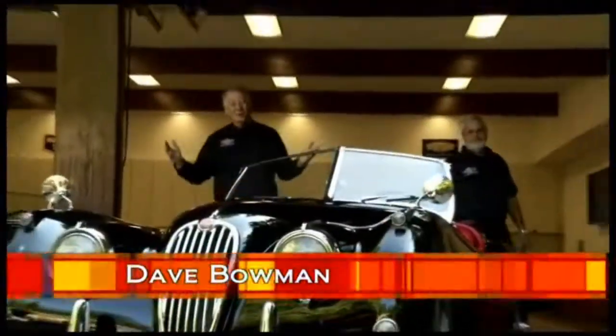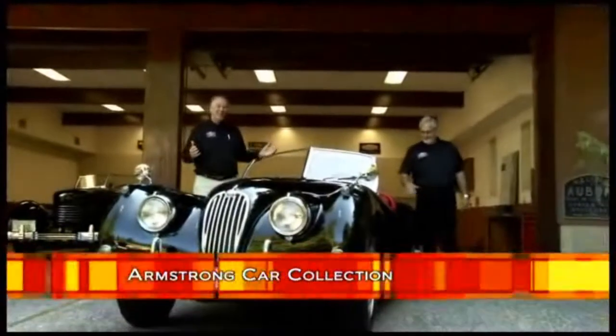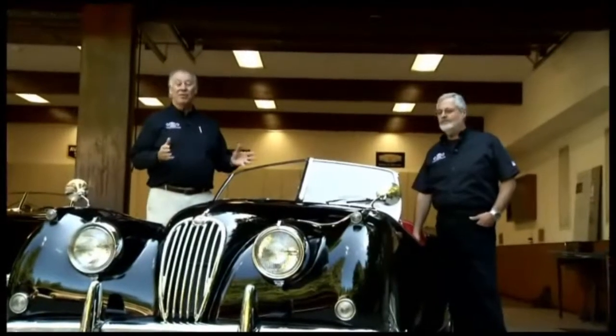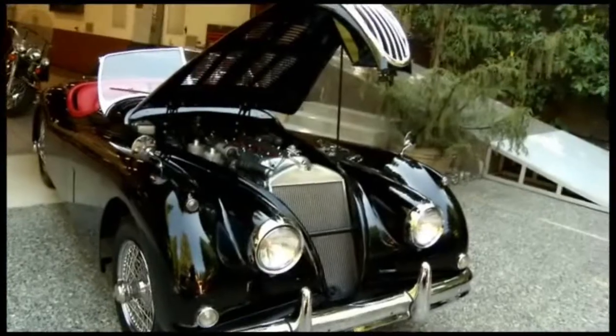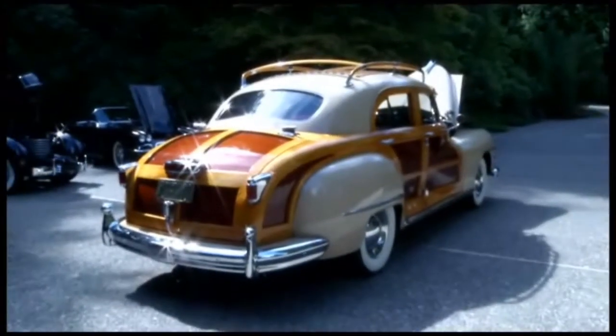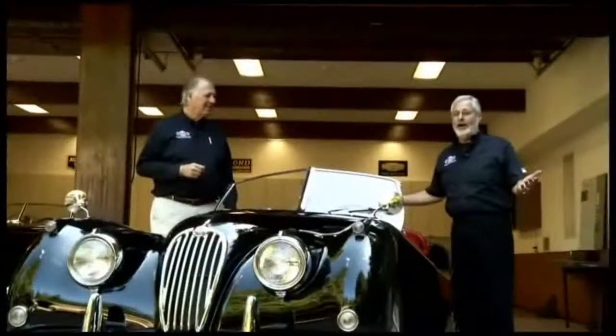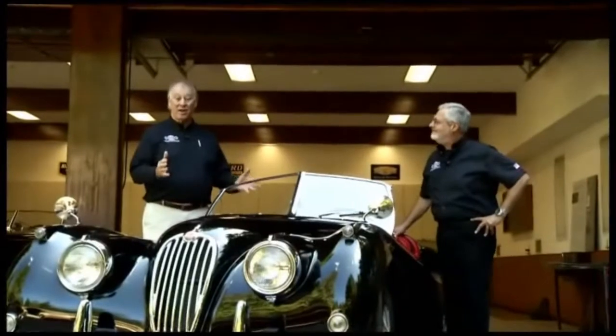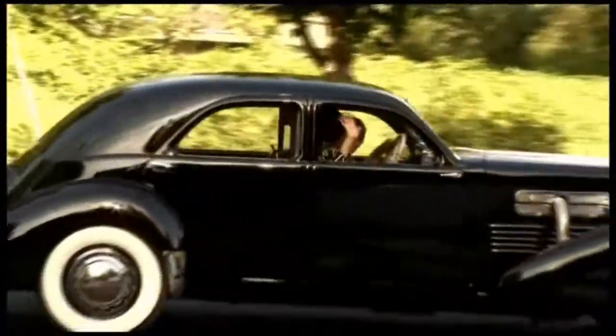Hey, welcome to Griot's Garage Treasures. You know, Sam and I have made the trip up here to the great Northwest to Tom and Susan Armstrong's house. And they are a unique couple that have an incredible collection of cars. Absolutely. They're real car people. They're racers. They're collectors. And I'll tell you what, they've allowed us to take this stuff out of the garage so we can get a good close look at it. And what's unique about it is they not only collect them, but they drive these cars as well.